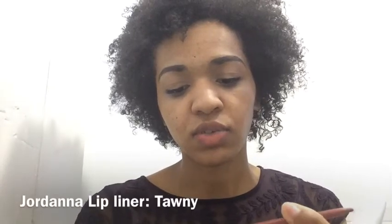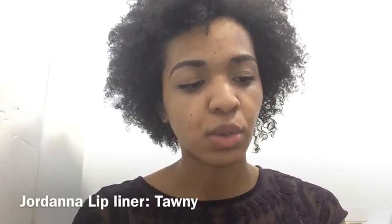Okay, and then really all that's left is to do the lips. So I'm just going to use this lip liner from Jordanna, and it's just sort of a dark brownish pink kind of color. It's called Tawny. And then I'm going to use this color from, I think this is Wet n Wild, and it's called Don't Blink Pink.